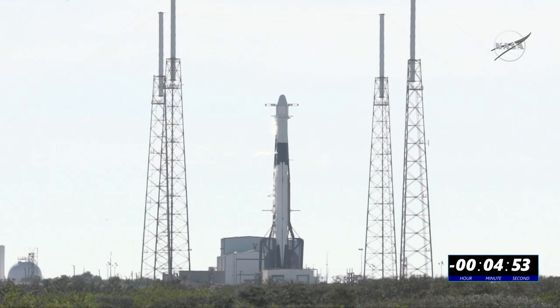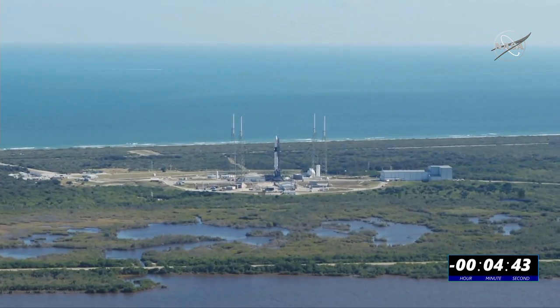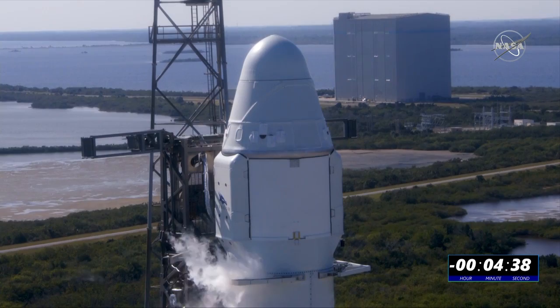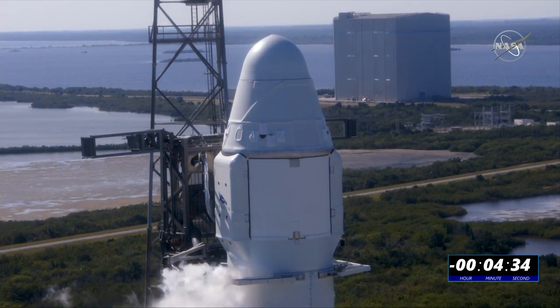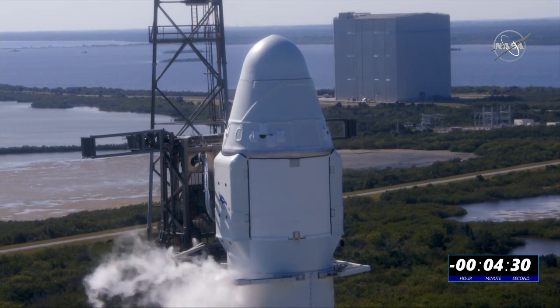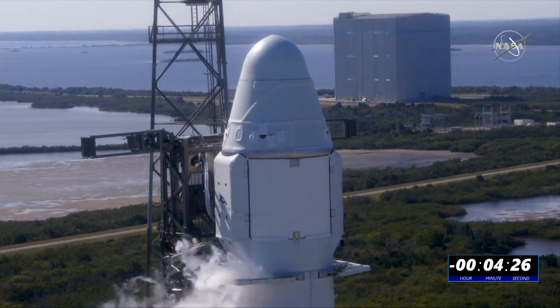For strong back retract. So now we're getting into some really exciting things. Visually, in just a few seconds, you're going to see the clamp just beneath the trunk of the Dragon. The clamp will open, and then the transporter erector, or the strong back, the tower that's next to the Falcon, will actually tilt back. So if you look just beneath where that Dragon logo is, in just a few seconds, you should see that clamp begin to expand, and that tower will tip back slightly, just a few degrees for now, and then it will tip back later at liftoff.